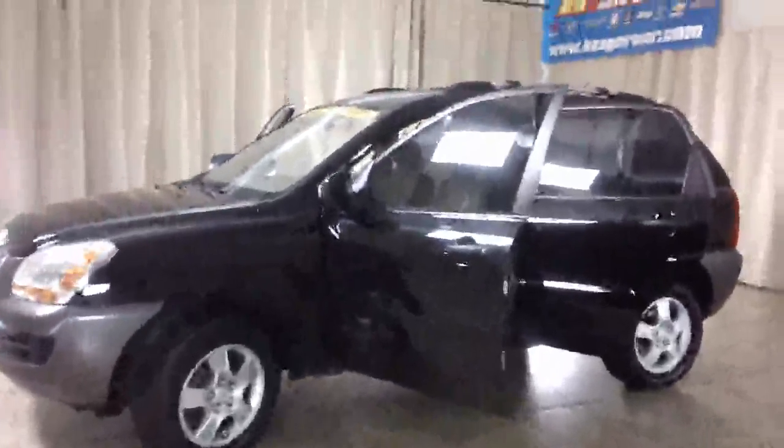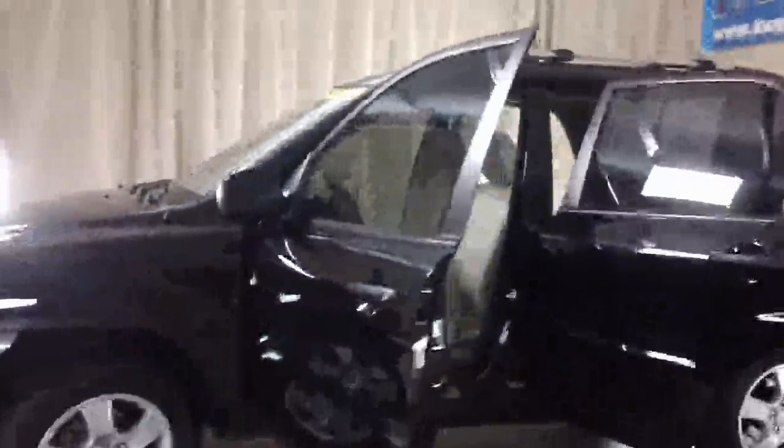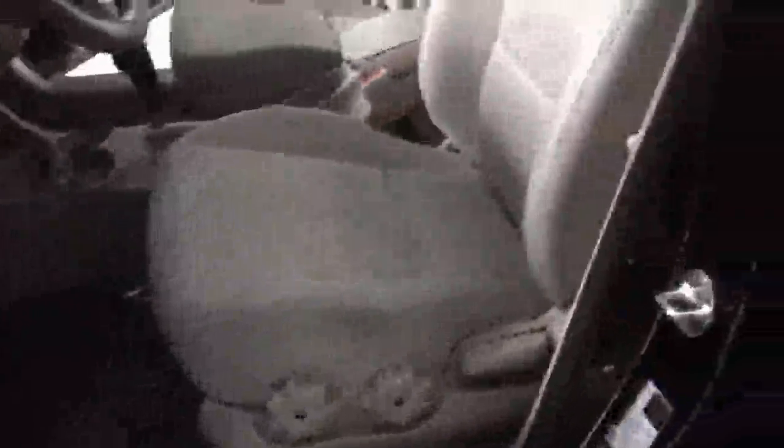Today I have for you a 2008 Kia Sportage in black. It has power windows and power doors. Cloth interior, which is in good condition. It is an automatic transmission, has a fuel efficient engine. It seats five.